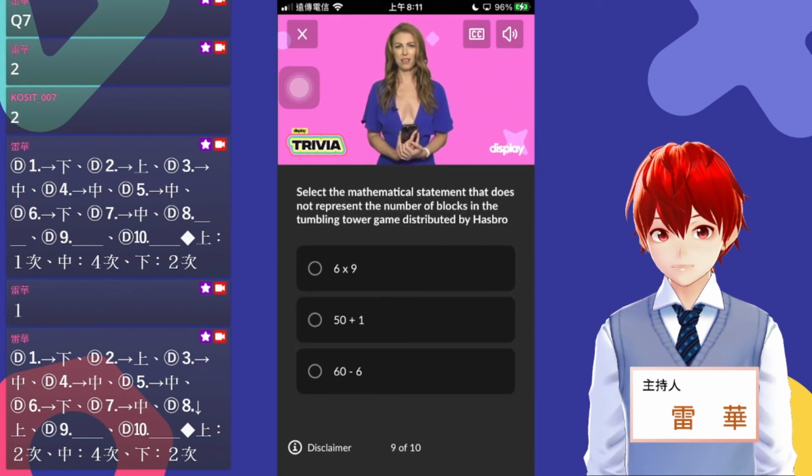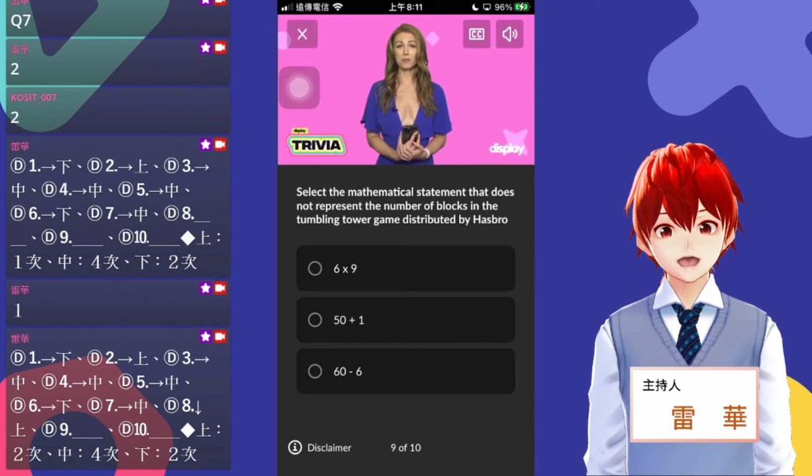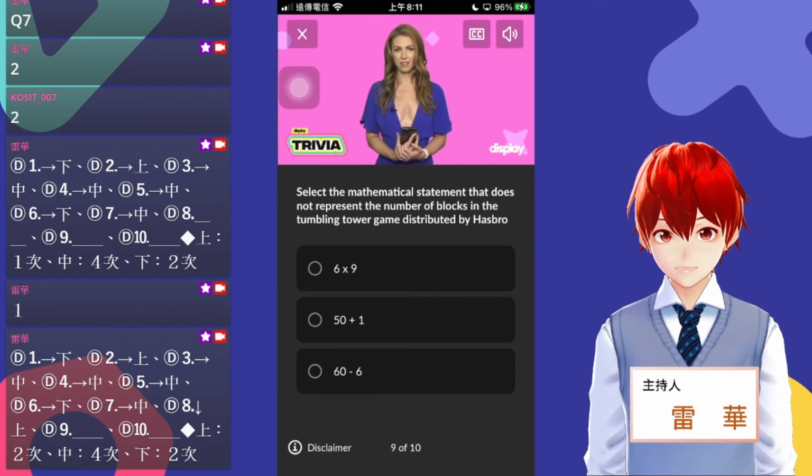Select the mathematical statement that does not represent the number of blocks in the tumbling tower game distributed by Hasbro. 6 times 9, 50 plus 1, 60 minus 6.